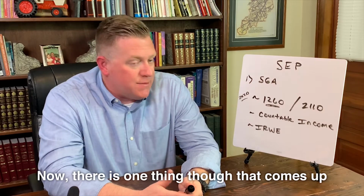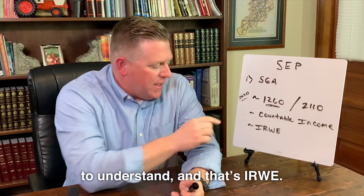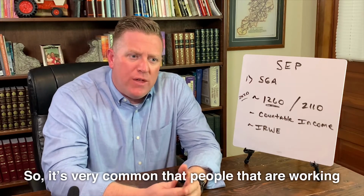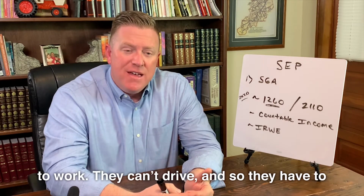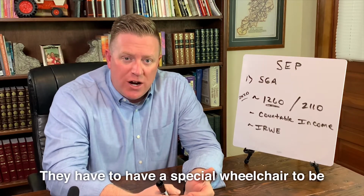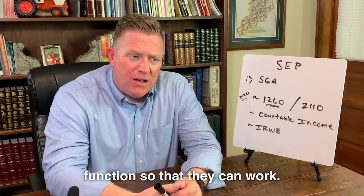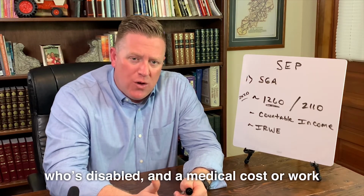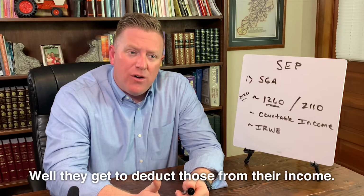Now, there is one thing, though, that comes up a lot in disability cases, which is very important to understand, and that's IRWE, which stands for Impairment-Related Work Expenses. So it's very common that people that are working actually have a lot of additional expenses to be able to work. They can't drive, and so they have to pay for public transportation to go to work. They have to have a special wheelchair to be able to work. They have to take very expensive medications to be able to function so that they can work. Just imagine anything that's going on with someone who's disabled and a medical cost or work-related cost to allow that person to work. Well, they get to deduct those from their income.